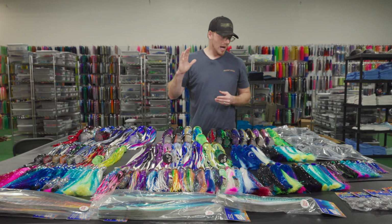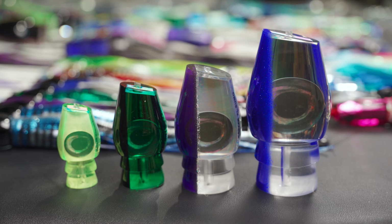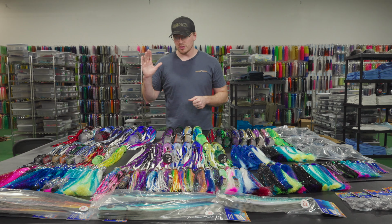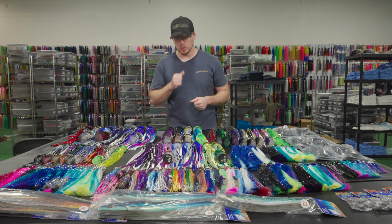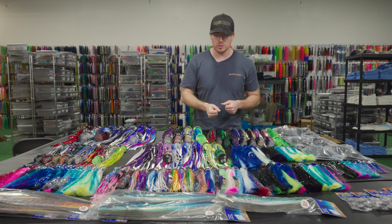All right, so that is the Sumo series. I'll show you here real quick just a little quick demonstration, you can see the size comparison between all four. But yeah, we'll also have some stuff up on our website where we'll showcase that series, and we'll do some posts on our social media.